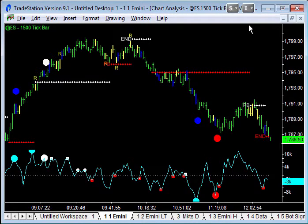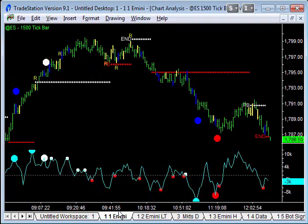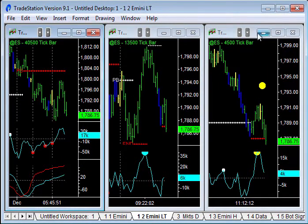Don't know what we're going to do for the rest of the day, but let me just show you this on the long-term charts now. So my day trading charts have the 500, 1500 and 4500 charts side by side, so you'll see that's my normal setup here. For these longer term charts, the next time frames up, I use the 4500, 13,500 and the 40,500. So again, a ratio of 3 between these.